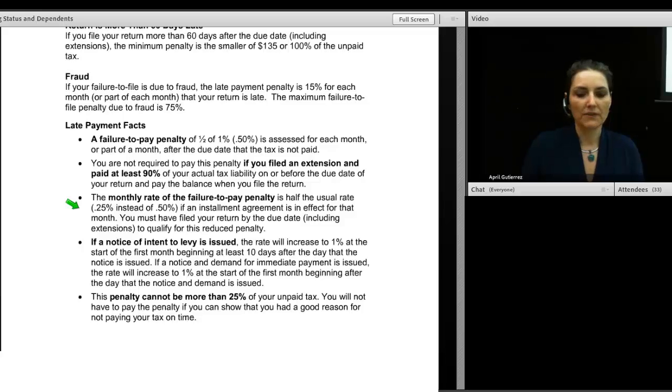The monthly rate of the failure to pay penalty is half the usual rate, 0.25% instead of 0.5%, if an installment agreement is in effect for that month. So let's just suppose April 15th comes. You owe $5,000 and you can't afford to pay it. One of the options you have available is to request an installment agreement plan.